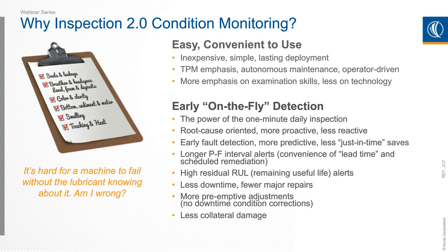It's looking for on-the-fly detection of whatever, a fault or a root cause. And this can be done very quickly when the skills are there and the motivation is there. It can be done daily. It can be done hourly or whenever the machine is available for inspection. One of the biggest opportunities is the root cause orientation or emphasis. It's more proactive maintenance emphasis as opposed to predictive maintenance, and certainly not breakdown or reactive maintenance.